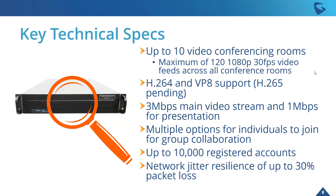H.264 and VP8 are supported, with H.265 pending. 3 megabits per second for the main video stream, and 1 megabit per second for presentations. There are multiple options for individuals to join for group collaboration. We'll get into it in a second. There are a lot of different ways someone can join one of these meetings. The most common one, most likely, is an individual joining from either their desktop or their laptop via a WebRTC-enabled browser.